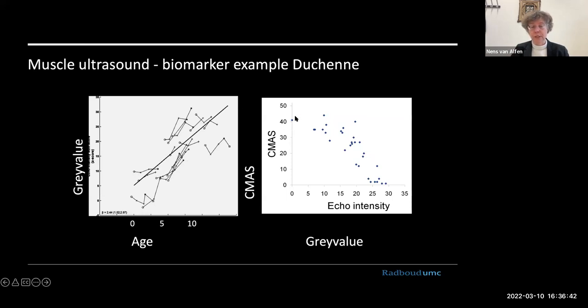And the reverse is true between gray value and the childhood myositis assessment scale, which was a functional rating scale that was used in this protocol. So when function decreases, when echogenicity increases, I should say, function sharply decreases. So this is a very clinically relevant marker for the disease progression.